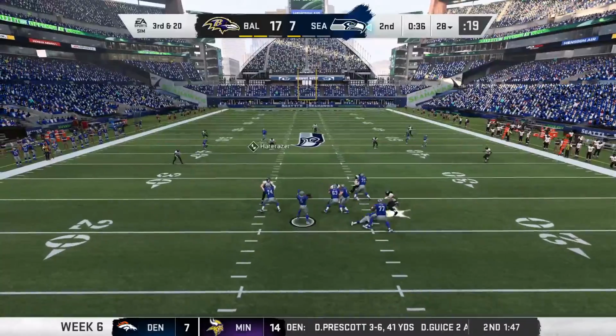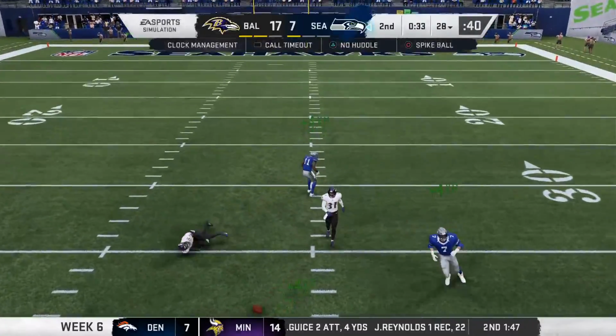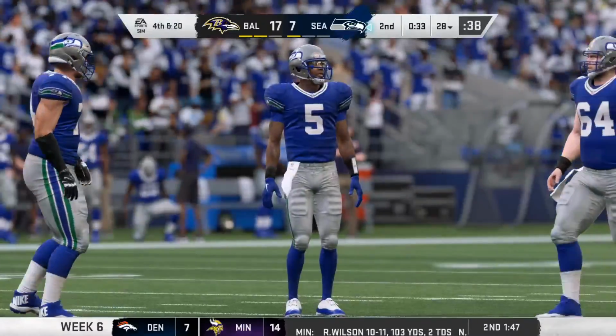Out of the gun, Bridgewater. He's going to air one out. And he can't hang on to it. Nearly picked.